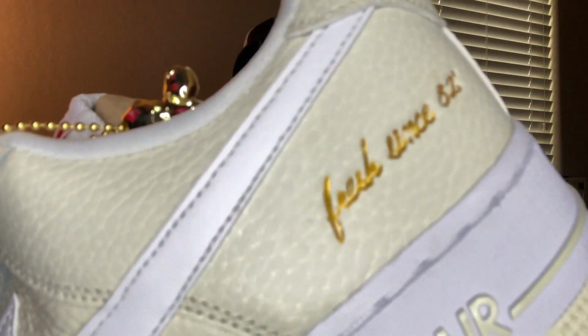That stitching is hard. Yo, that's dope. And it's golden butter too. Man, that looks good. Look at that. Nice detail on the shoe. Now this is something I wasn't expecting, man. This is something I was not expecting. They gave your boy a popcorn kernel. I didn't even see that on the website.